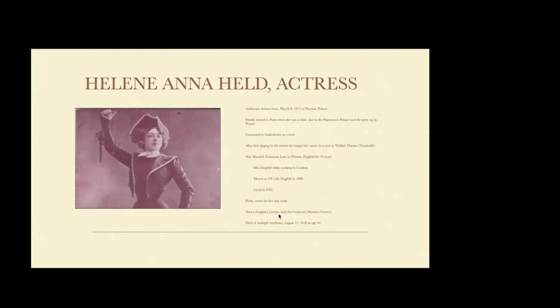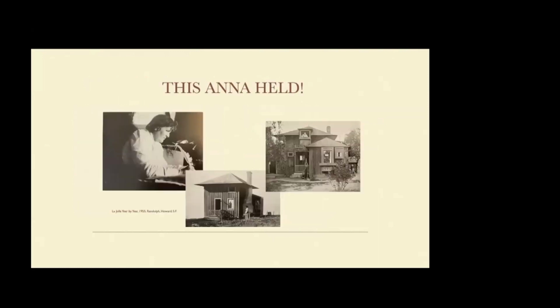And she died of multiple myeloma at age 46. Then people had actually said, oh, it must have been due to how her waist was cinched due to her corsets, rather than the fact that she had a severe form of cancer. But it's about this Hannah Held.